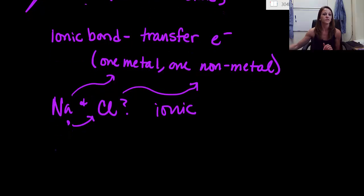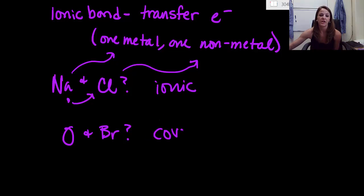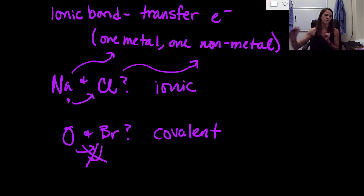All right, so now the next one I want to ask you is what would happen if oxygen and bromine came together? Covalent or ionic? Go. Did you get an answer? Hopefully you did. This would definitely be a covalent bond, okay? They're going to share electrons. There's no way that either one of them is just going to give each other their electrons. That's not going to happen. They are covalent. They're perfectly content sharing their electrons.